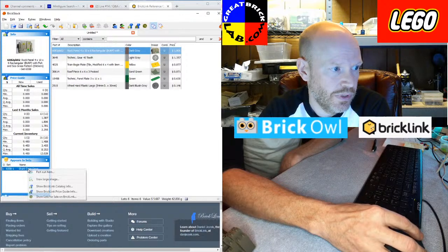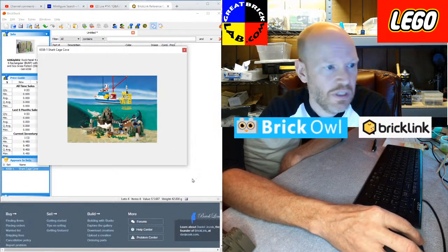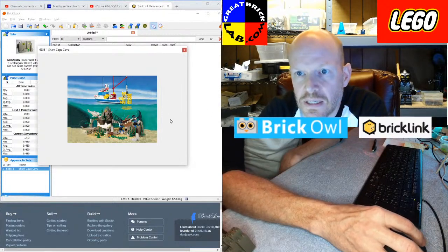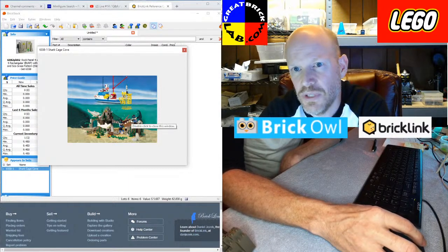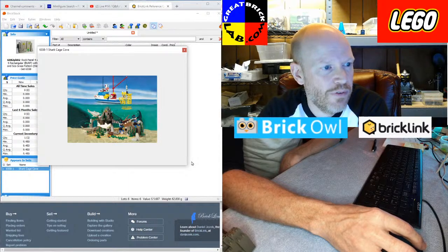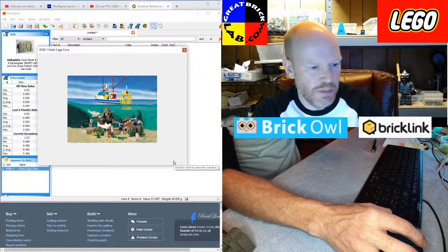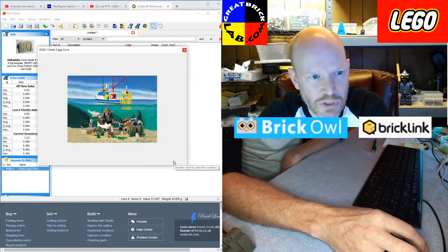So let's pull this up and do a larger image. So here's the Shark Cage Cove. I don't think I can make that any bigger, and I'm sorry about the size of that image. And if I go to BrickLink, it's going to reveal the year. So put a guess in of what year you think this set came out without looking it up. Then whoever guesses the closest year, and I'm going to give maybe 15 seconds, and I've got to wait a bit for the chat to come in.